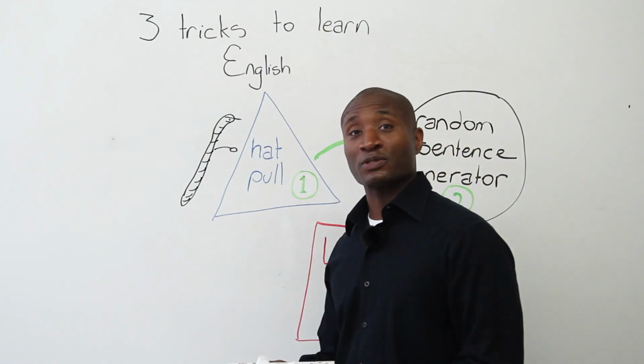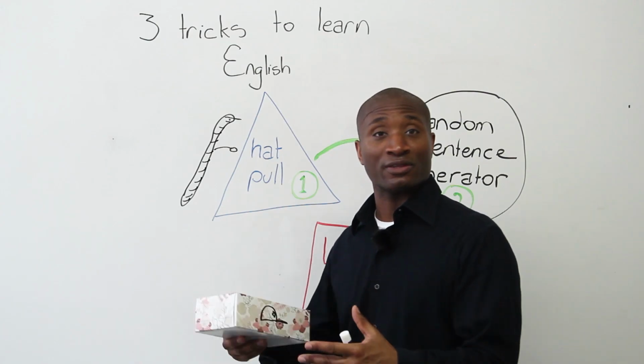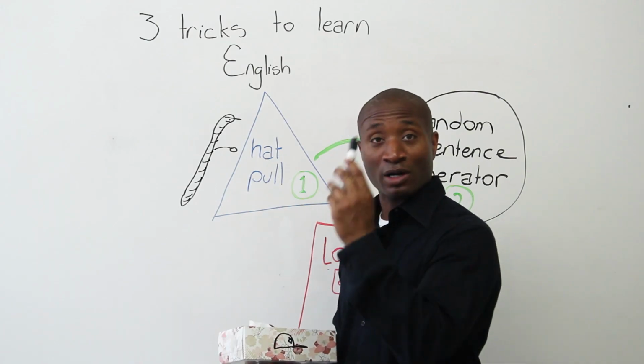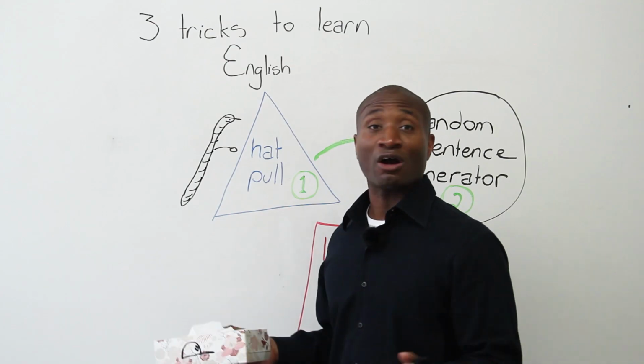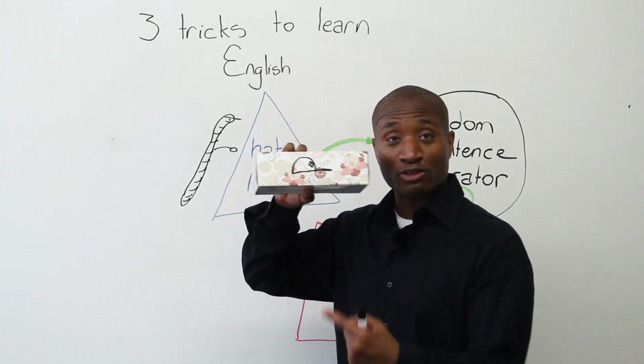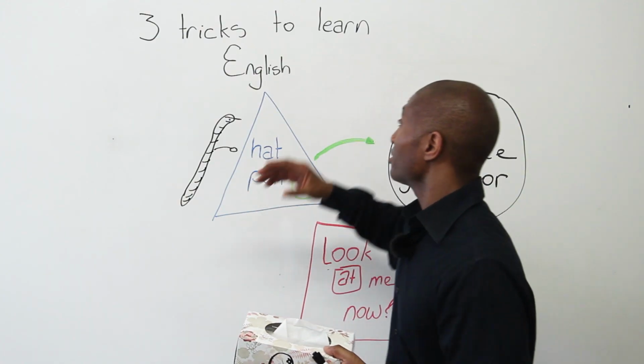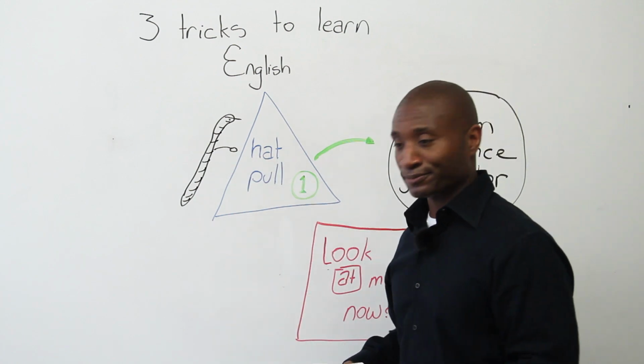Our expensive prop department. Props are things you use in movies to demonstrate things. A prop might be a marker or a pen or a car, right? Our prop department is so poor, I had to draw a hat on a box, but it will help demonstrate the 3 tricks to learn English.